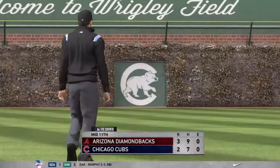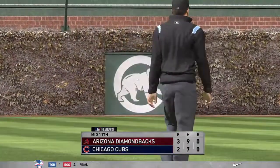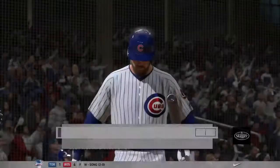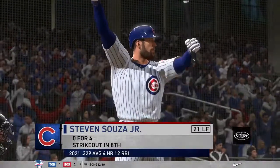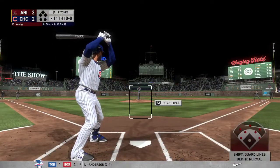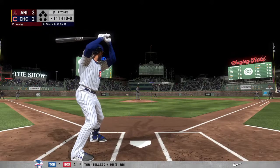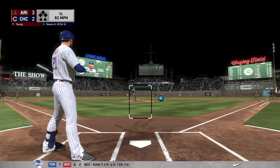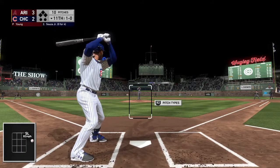One last shot here as we go to the bottom of the 11th now. It's the Diamondbacks 3 and the Cubs 2. Stepping in, Steven Souza. He got called out on strikes his last time through. Yeah, always frustrating to go down looking. Everybody does it, though. You'll have a few ABs where you get completely fooled. Look for him to be on the attack early in this at-bat.